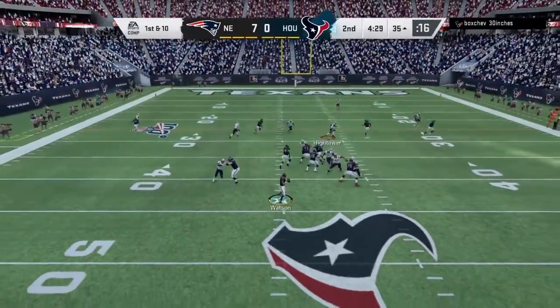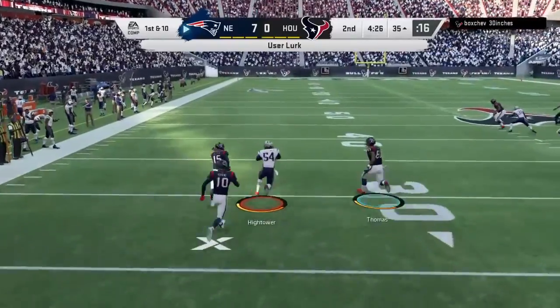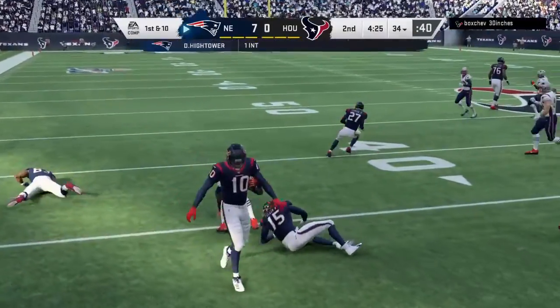Now a 1st down throw. Watson, trying to force it to Hopkins, and it's intercepted. Picked off by Dont'a Hightower.